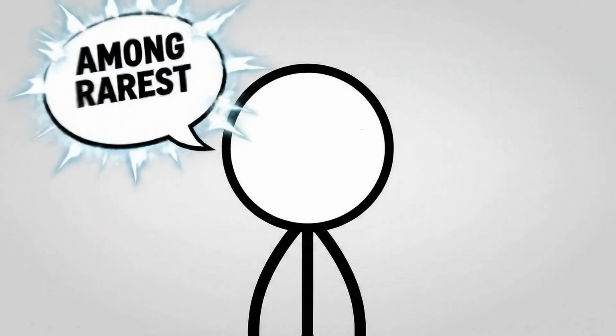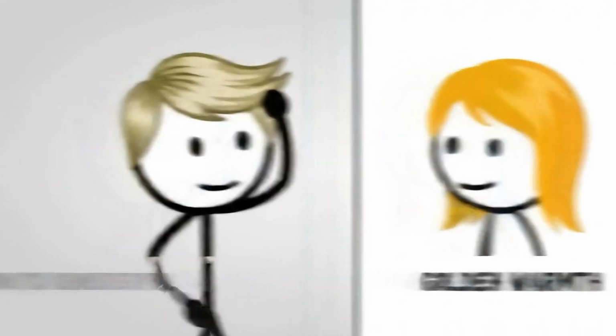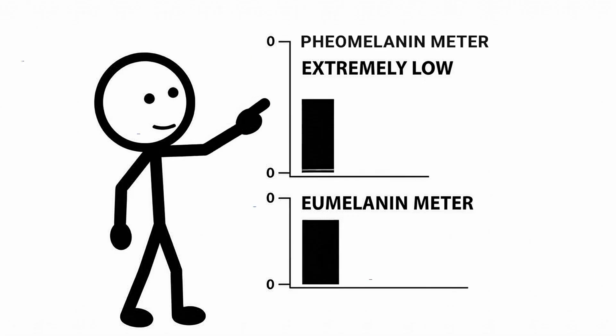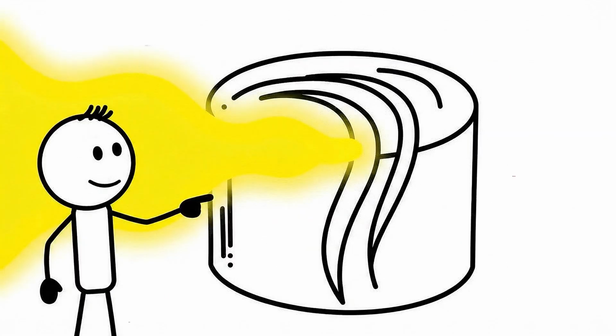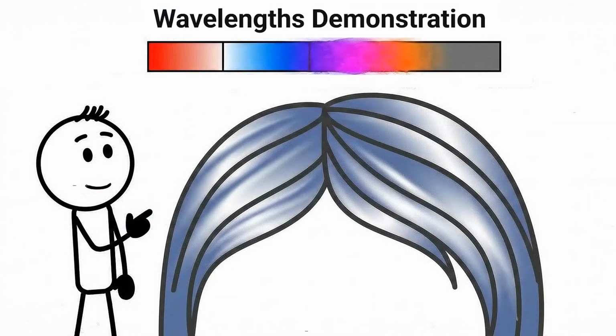Ash and silver blonde hair. Ash and silver blonde tones are among the rarest natural shades, defined by a cool, muted undertone that lacks the golden warmth seen in most blonde varieties. This effect is caused by an extremely low level of pheomelanin and a very fine dispersion of eumelanin within the hair shaft. Instead of reflecting yellow light, these strands scatter more blue and gray wavelengths, producing a silvery or smoky hue.